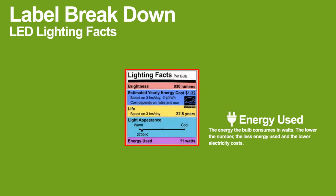Energy used is how many watts this light bulb uses. The higher the watts, the less efficient the bulb, and the more it will cost to run. Remember, wattage only indicates how much energy is being used. You need to check your lumens to see how much light the bulb actually puts out.